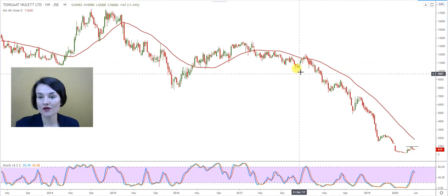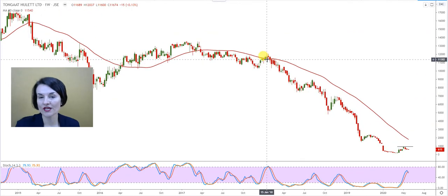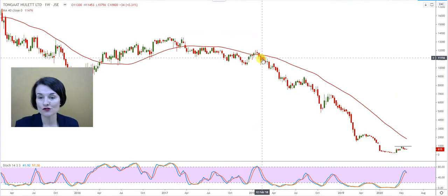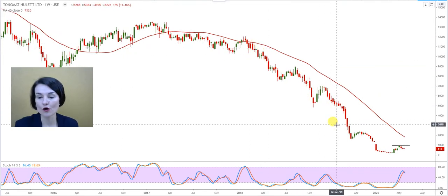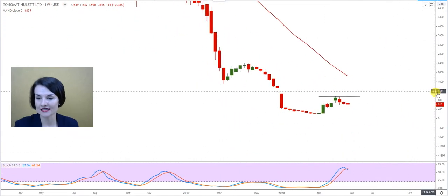Vishnu, your first warning was here in January 2018 when the share could not keep the 40-week moving average, which is represented by that red line, as support. It tested it for 2 consecutive weeks here in February, could not change it into a support, and ever since then just started making lower lows and plummeted to lower levels. But the share is now at an interesting level.